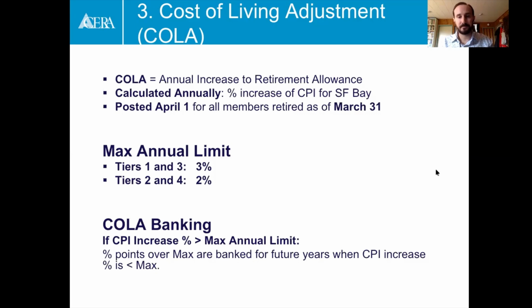So if you do defer, what happens is you lose all your sick leave. So that just disappears. So you don't get paid for it. You don't get service credit for it. You don't get that back.